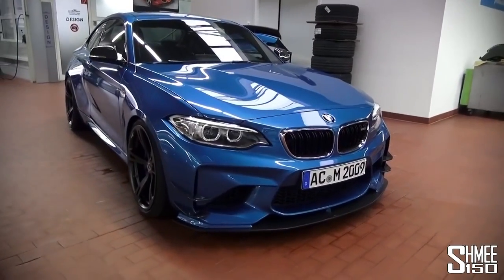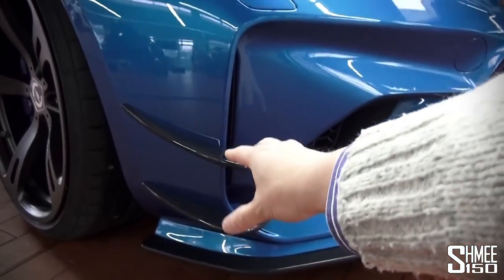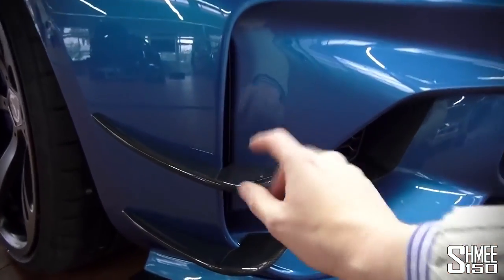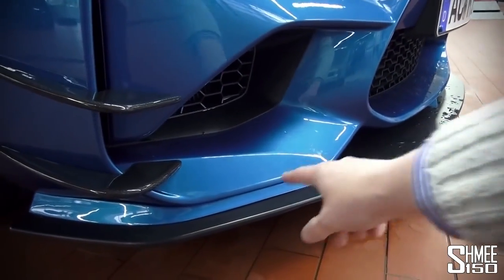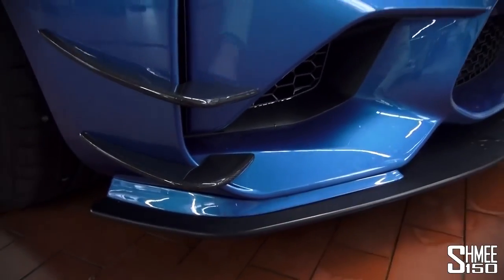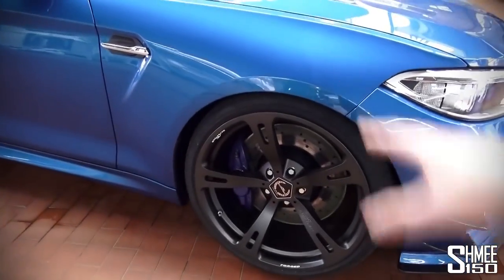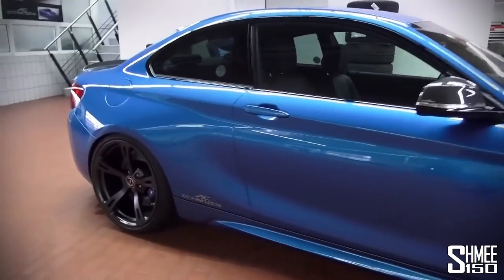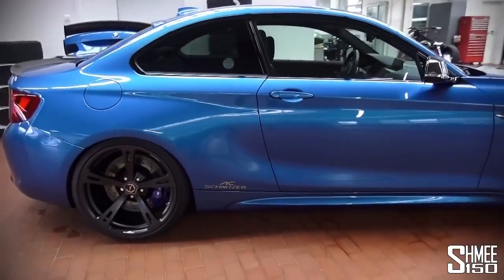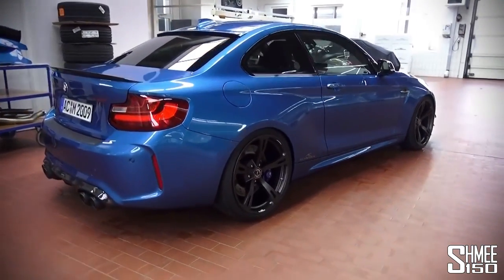So visually, if you look at the car, you can see there are a number of changes. We've got these carbon fiber canards around the front which go over the top of the normal bumper, and I think those fit really, really neatly. I love the way that's designed. Then you've got the extended front splitter as well, with this new painted section down here, which fits quite neatly. You've got the AC Schnitzer wheels, obviously lowering springs, a new suspension setup to go with the increasing power, the performance side of it. They are mostly about the performance rather than the visuals, although those are quite nice too.